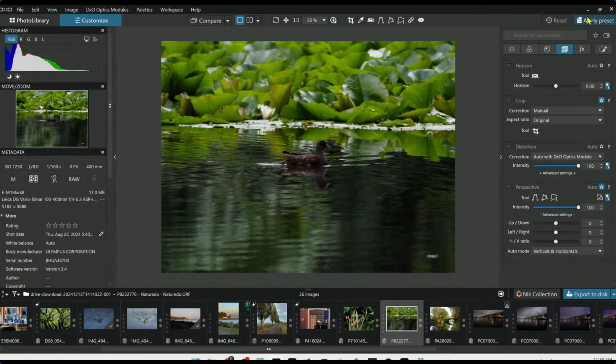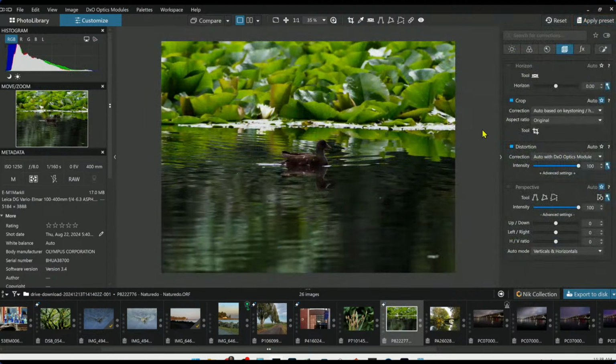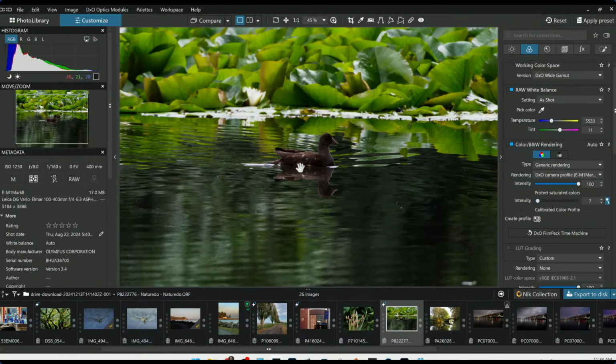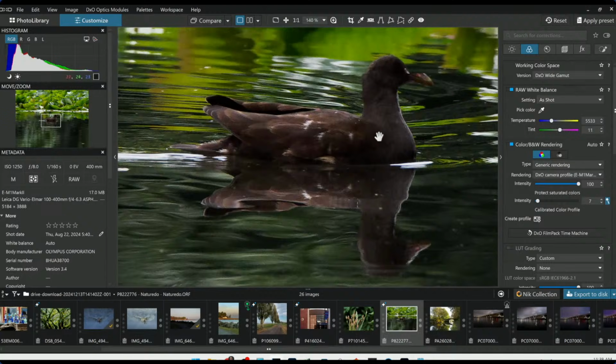So let me apply basic preset. This is a fairly high ISO image. And your shutter speed 1/160th f8. I guess that's okay. I would have used a little faster shutter speed for a swimming duck because there's going to be some motion blur here. Yeah, a little bit, it looks like.